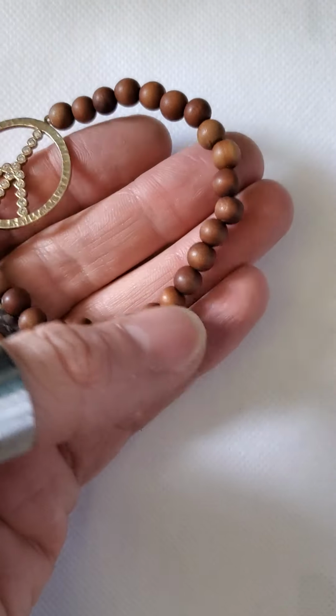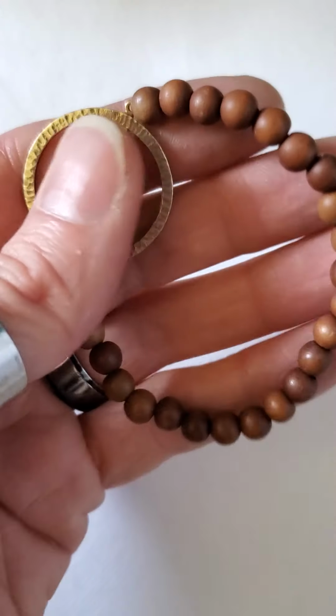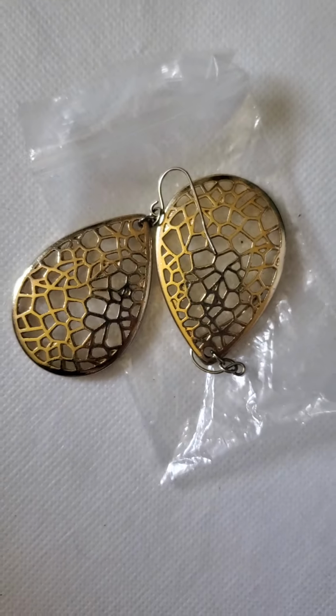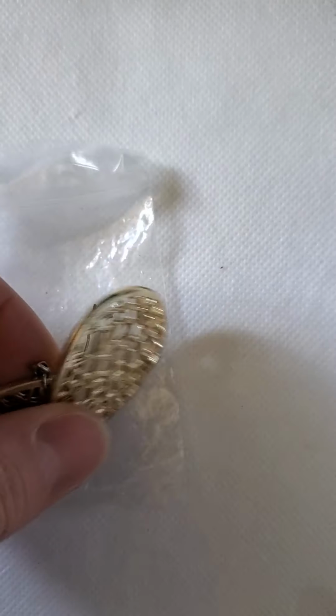And then there's this here, a wood one with this little peace symbol on it. No maker's mark, but it'll sell. And this pair of earrings here in a teardrop style with the open works. Those will sell as well. No problem with those ones.